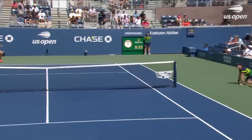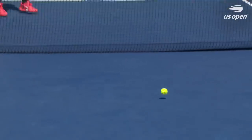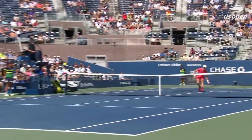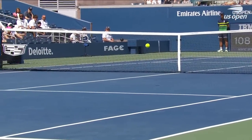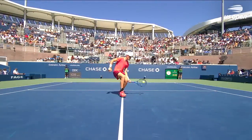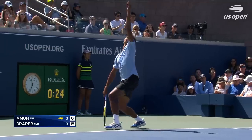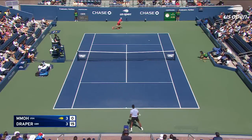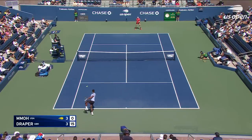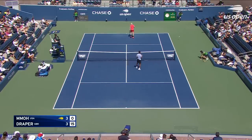See how far back Mmoh was, almost out of the picture. Did he have his back scraping on the chase sign there? Well, no chance to track that great drop shot down. A little half volley. That's what you're looking for.